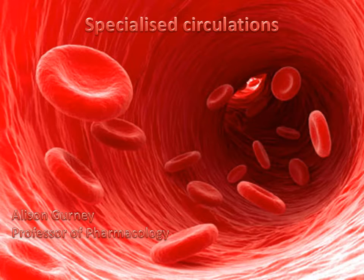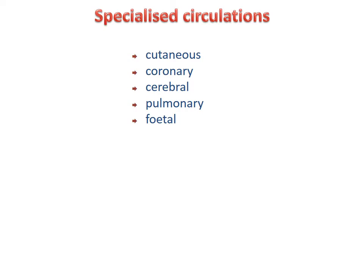To accommodate the varying needs of different organs, the vascular system has evolved some special features that are characteristic of particular vascular beds. I don't intend to cover all the body's vascular beds in this lecture. Instead, I will focus on a few circulations that have unique or particularly interesting characteristics which are essential for their function and which distinguish them from other parts of the vasculature.